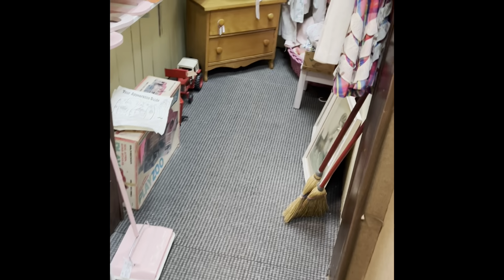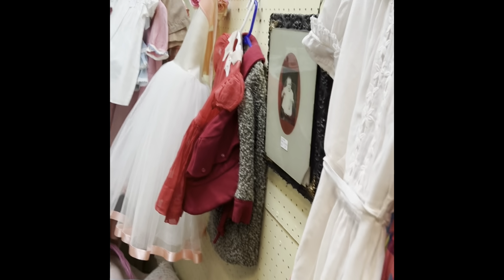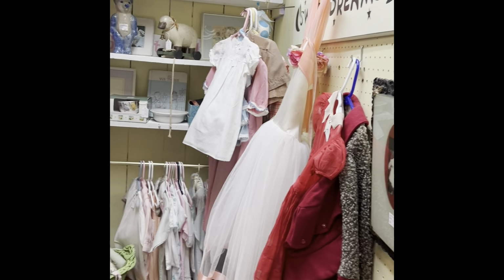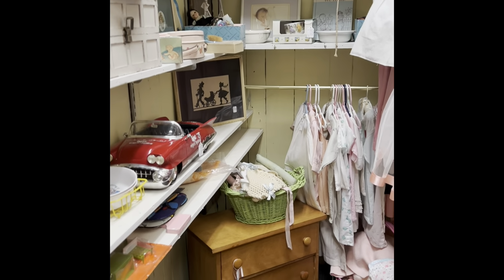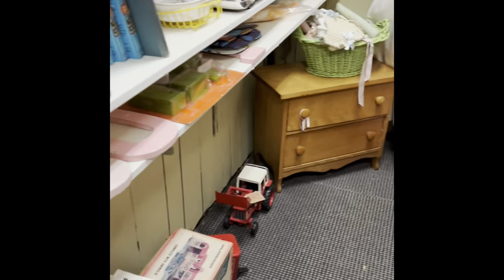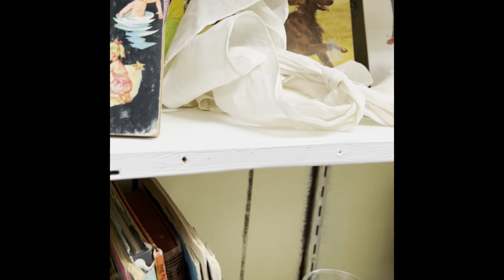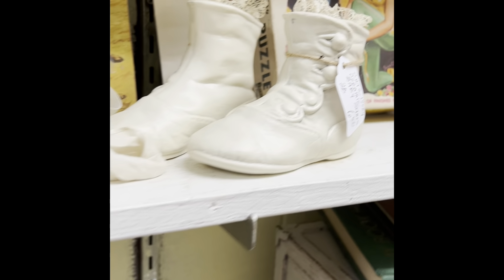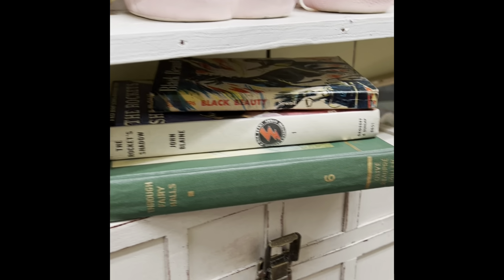Okay, this booth right here is so adorable. I have to look in it. I always have to make sure I look twice so that I'm not missing anything. They always have the cutest baby vintage items. The clothes, the books, the shoes, they always have something in here that I end up buying. Look at the little button shoes. How cute are those? They are so darling.